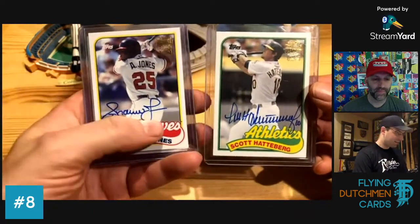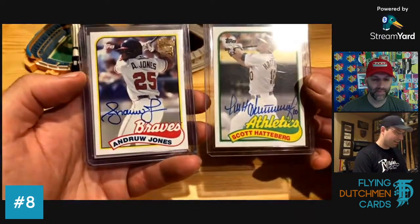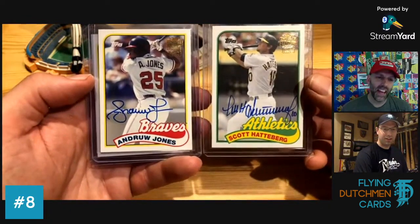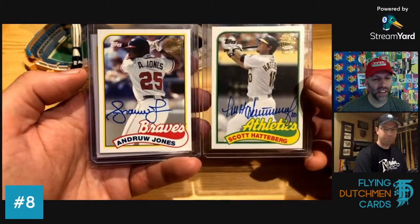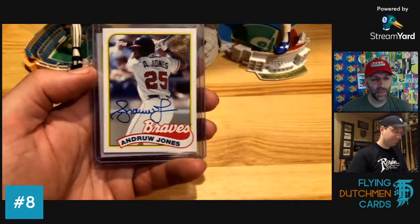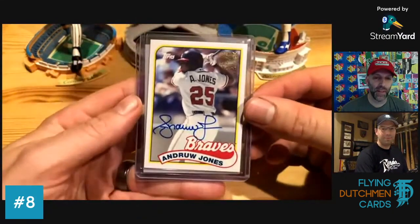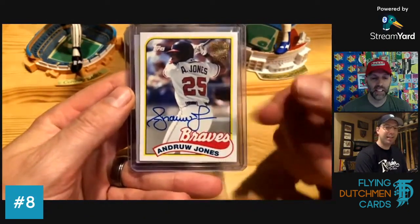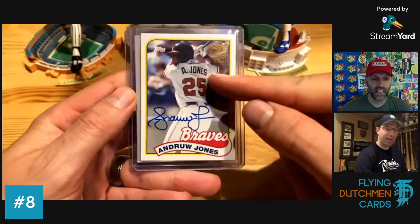I like his. His is pretty tight in there. I can't really tell any of the words that are there though either. So it's a little hard. I think I'm going to go with Andruw Jones. Personally, he's a more well-known player. Yeah. And I really like the colors on this card, and I like the name on the back, the nameplate.